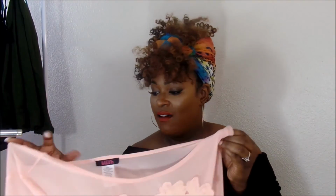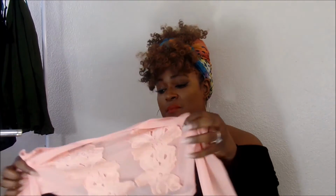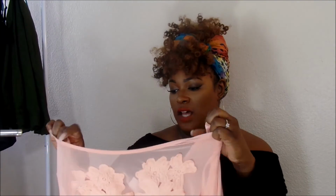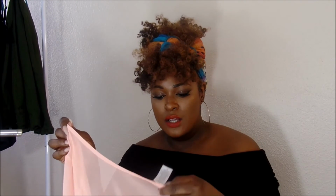We will see. But this is a long sleeve, all mesh top. The back is all mesh. The only thing that's not mesh are these flowers that are supposed to cover your boobies. It's a crop top, so it's not a long top at all. It's in a size extra large. It's by a brand called Blush, but again, I got it from Rainbow. This shirt was on clearance for $7. Please don't make me lie to you. I don't know what the original price was, but I got it on clearance.